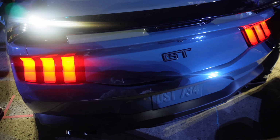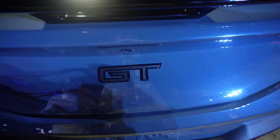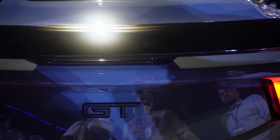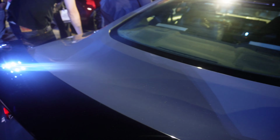As you can see, guys, they even included the GT Performance. Look at the Black Horse, they did something to the spoiler. Is it still a separate piece, a deck lid? Yeah, I think it's part of the trunk. And look, the spoiler is going up instead of going down. Literally, it still looks like the app.